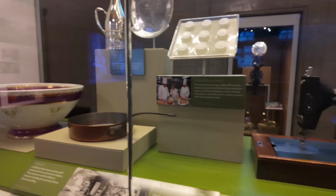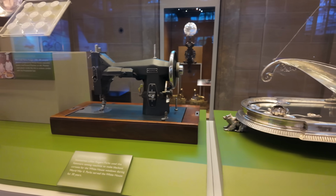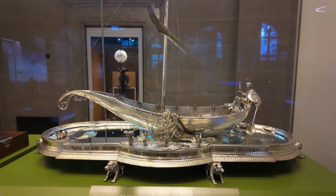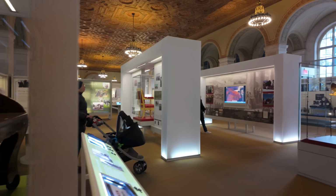White House skillet. And a sewing machine. This was used to make the blackout curtains for World War II. Wow. Julia Grant. That's a pretty wild table setting. The Hiawatha. Anyway, this place is open to the public.